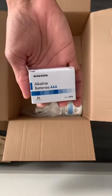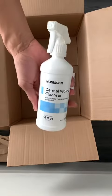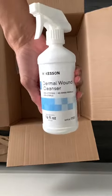Some AAA batteries for my external mouse. More face masks for when I leave the house. And some wound cleanser spray so I can put this in my first aid cabinet.